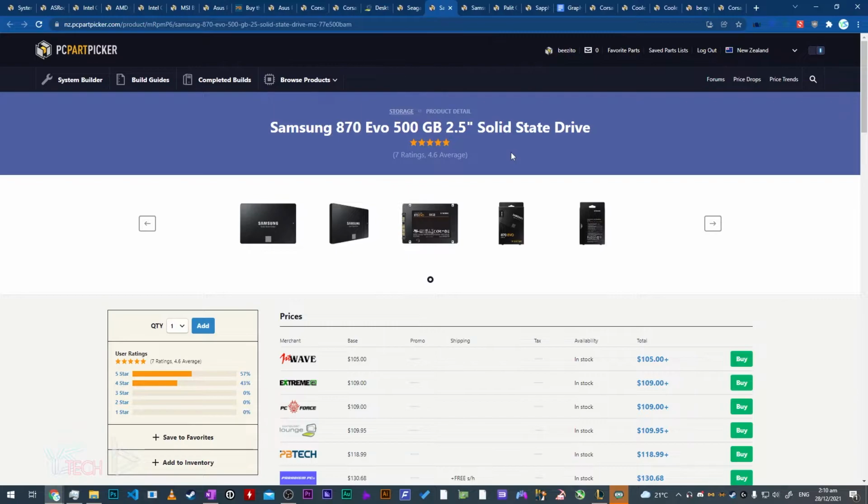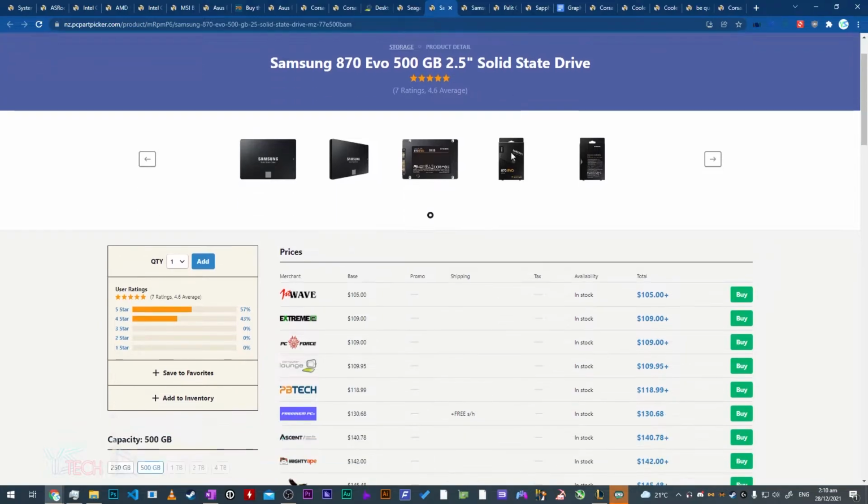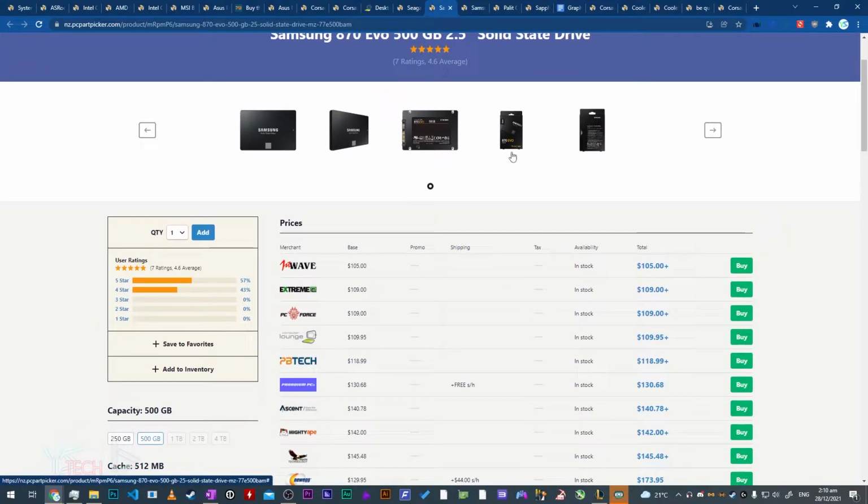The Samsung 870 EVO 500GB, perfectly fine. Anything under $114, I'd say is a pretty decent price for a 500GB 870 EVO SSD. I think that's a great price for this SSD. Anything under $114 or $110, you'll be perfectly fine.